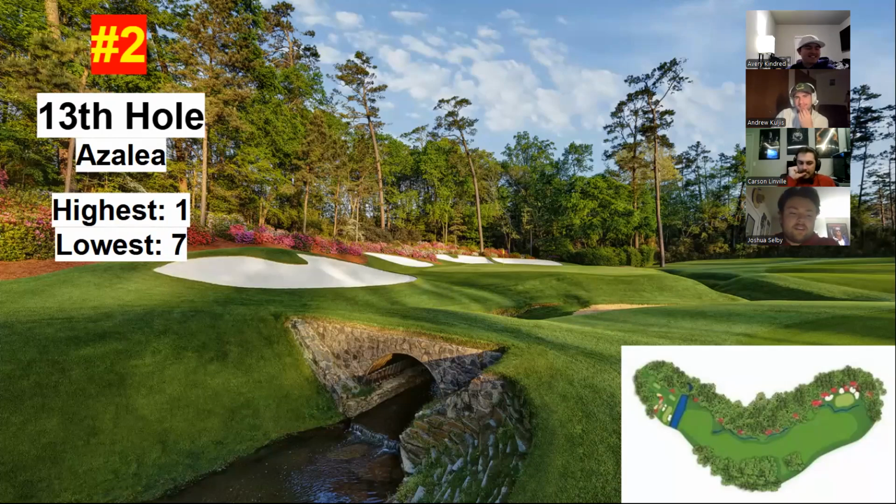Lowest score ever made is a 2 by Jeff Maggert in 94. Highest score ever was a 13 by Tommy Nakajima in 1978. Approximately 1,600 azaleas are on this hole. And historically, it plays as the second easiest hole on the golf course with an average of 4.774. I think the easiest is hole 2.